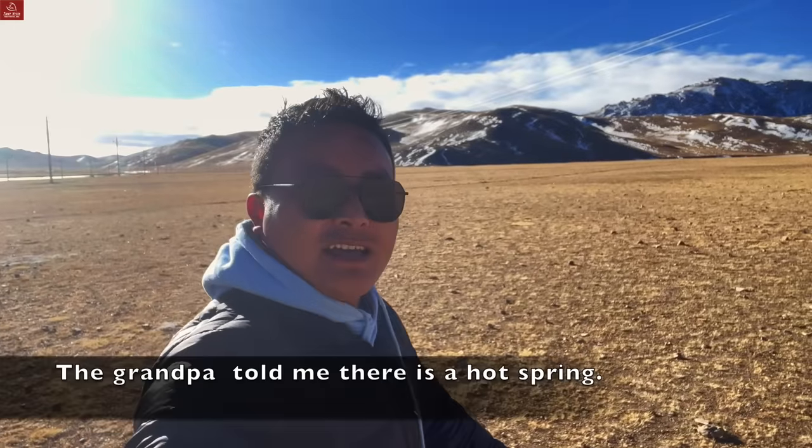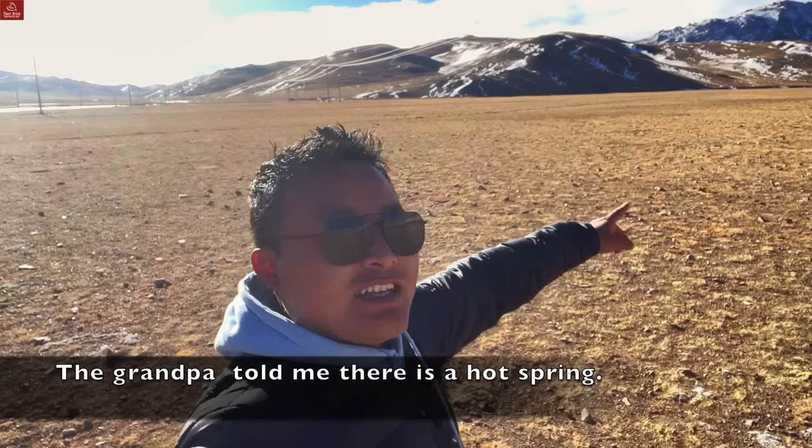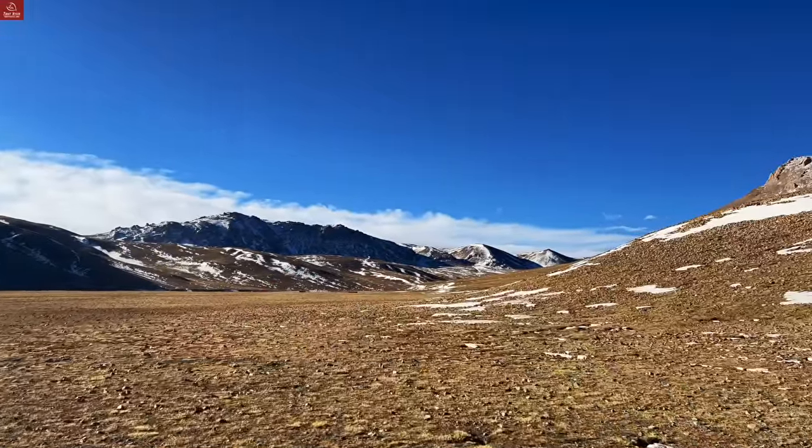Right. That was a wonderful walk with this old man. They just told me that we can find a hot spring. So I'm going to walk inside this valley to find a hot spring.